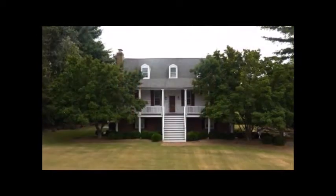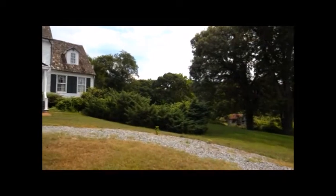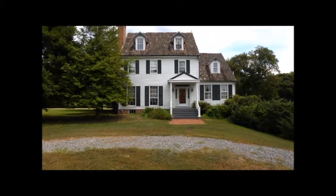He made each of them into a showplace. Each of them has its history. And what he really did for Lower Marlboro was, we wouldn't have been here. All these houses would have fallen down. Nobody would have thought about the town. And now, in fact, it's a little historic gem.